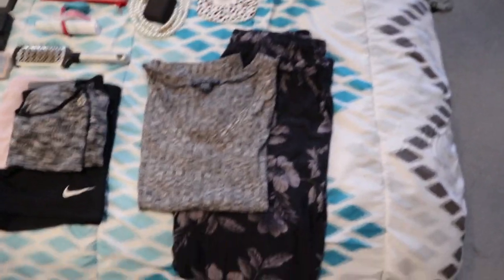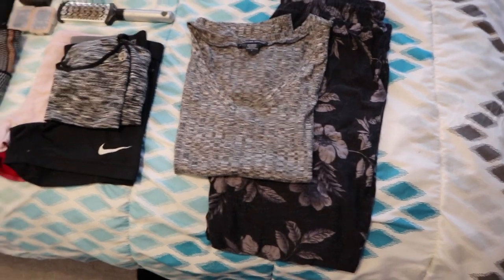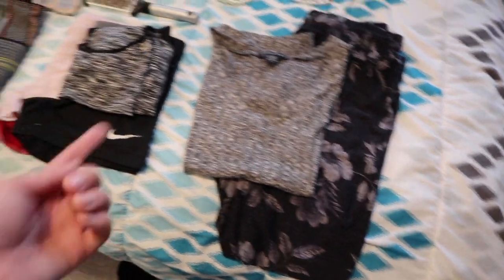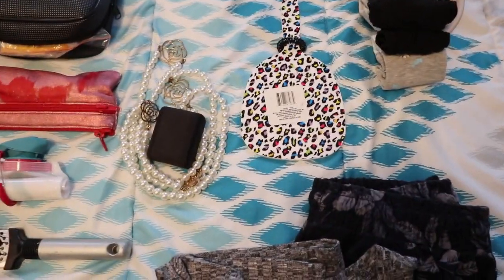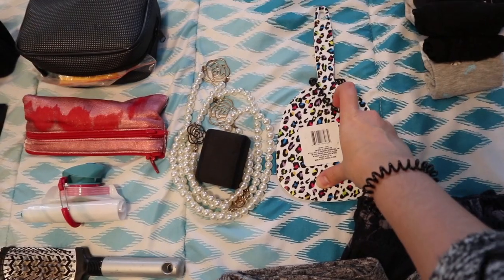This is kind of for casual wear. If we're just chilling in the Airbnb at night, you kind of want to be comfortable. It's just a gray t-shirt with like sweatpants. This is also what I would wear if it's cold at night. So if it's too cold to wear the shorts, then I can just wear these sweatpants. So a couple pairs of socks, my bra, and underwear that I'll be wearing. A mirror. Hi. And then a hair spiral.